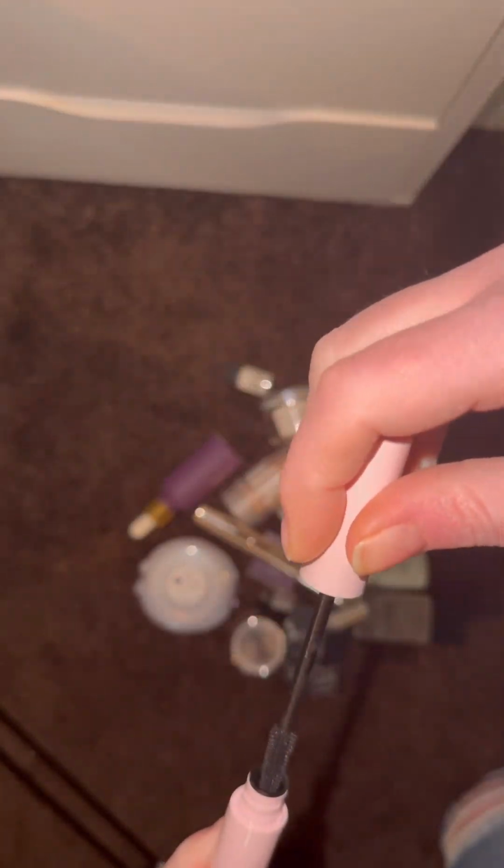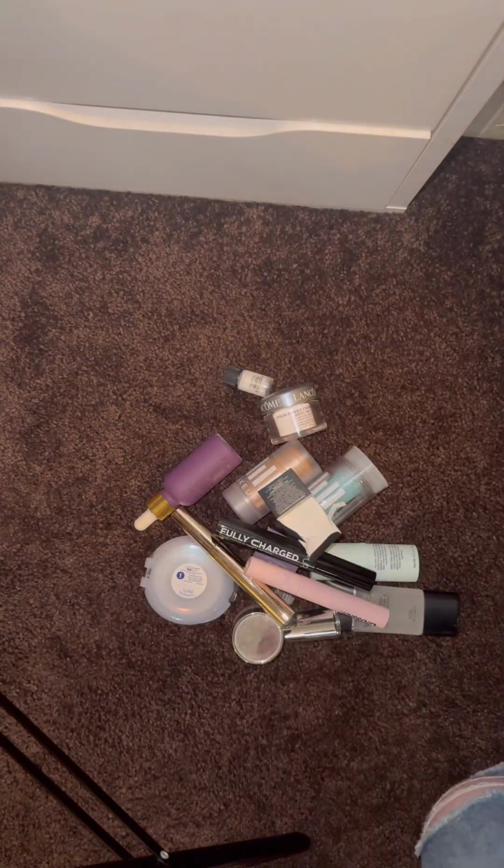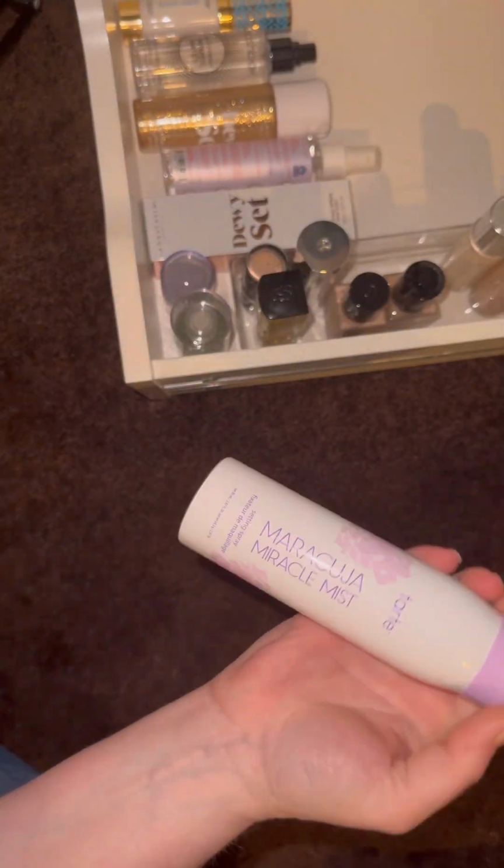Yeah, here I'm just kind of going through and looking at the different wands and seeing, do I want to use them? I've not found a wand that I quite like. The only one that comes close to the Maybelline Great Lash is the Dior, I think it's called Big Lash or something. I don't know. It's a Dior one with a huge little wand on it. I do love that one.